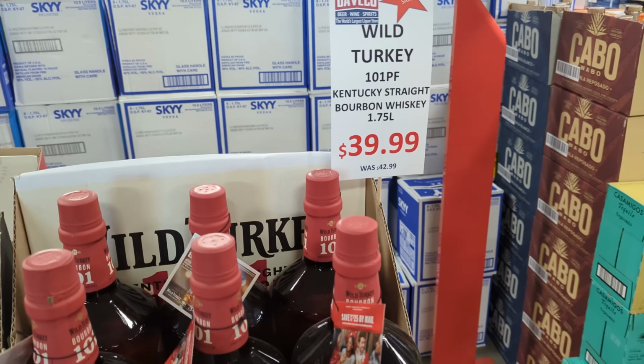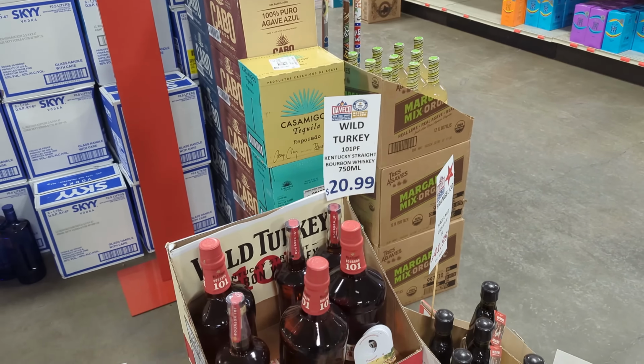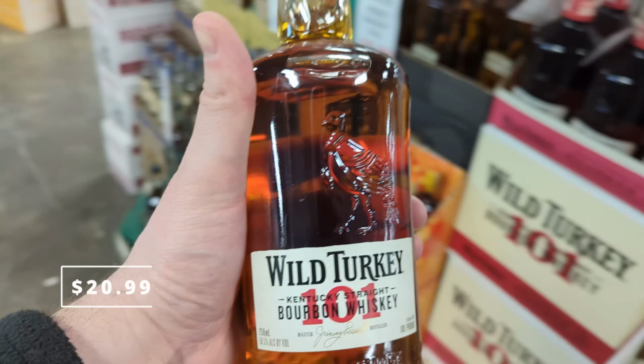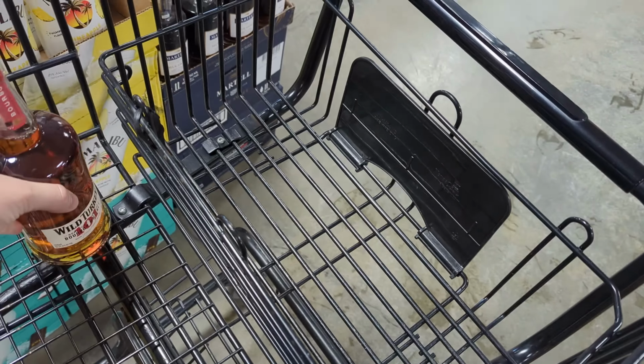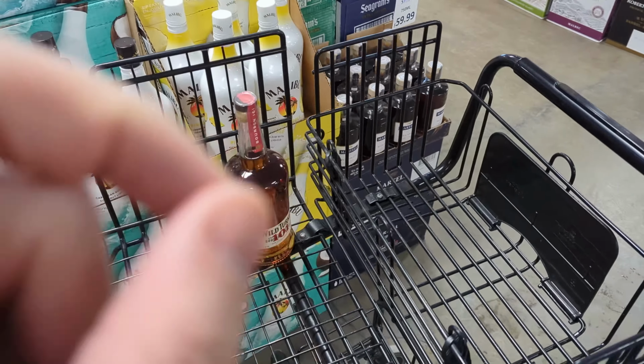So if I wasn't on a budget, I would definitely get this. So I think I'm gonna get the 750 milliliter bottle of Wild Turkey 101. I was thinking maybe I can go and see if they have any Early Times bottled in bond as well. So we're going to hold on to this for the time being, but if they have any Early Times, I think I might get that instead.